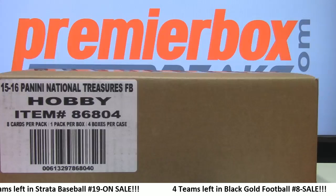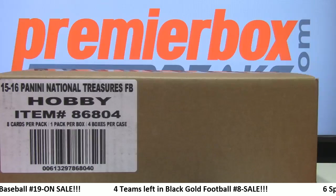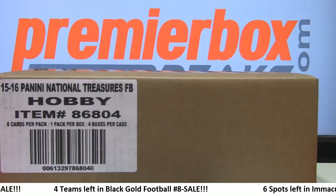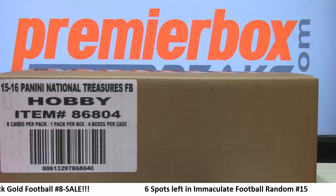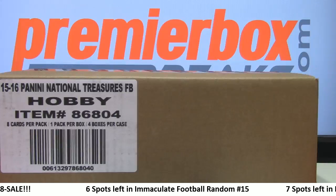Black gold, number 8, down to 3 teams. Believe 4 spots left in Revolution Basketball. And we're down to 9 teams in NT.